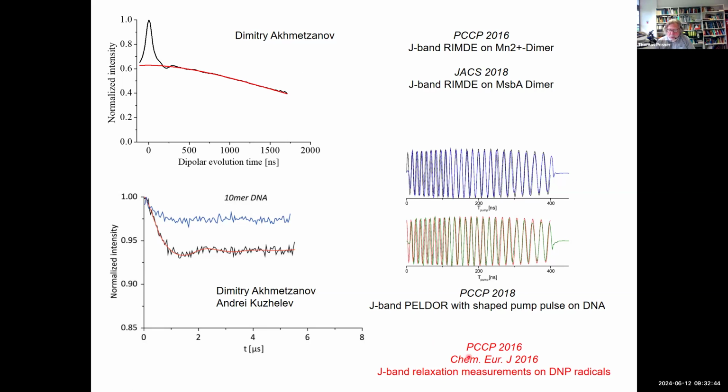Now, at that time in the beginning, what we also did is, these are two papers where we did a service for people doing solid state DNP. One is from Hartmut Oschkinat's group, and the other one was from the people from Lyon and Olivier Ouari. And for high field DNP, it's very, very important to know about the EPR properties. Not only where your EPR line is, but also to know the relaxation times and dipolar couplings if you have biradicals.